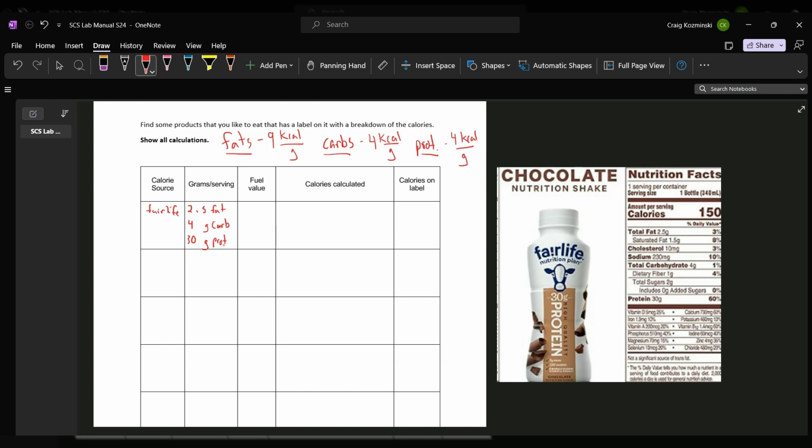And so the fuel value for each of these macronutrients is included in your lecture manual. I'm putting it here for the sake of ease. So we know that the fuel value for our fats is 9 kilocalories per gram. For our carbohydrates, we know that it is 4, and for our proteins, that is 4. So what we're going to do now is we're going to calculate the number of calories that we would expect in this shake based on the number of grams of each macronutrient.